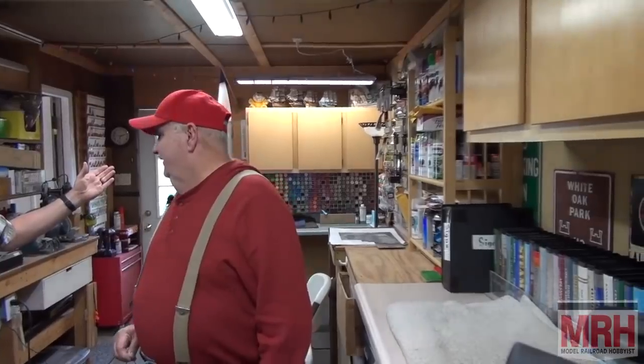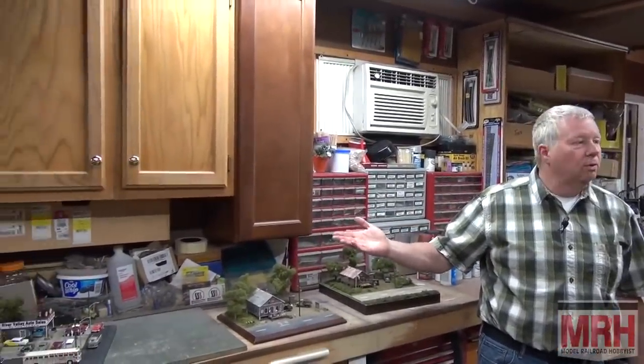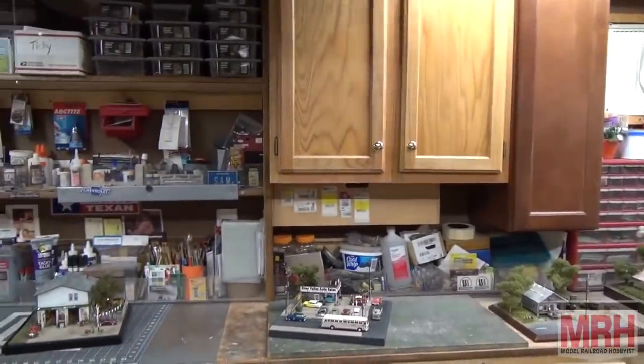So I'm in Sam's shop here in his work area, and this to me is the exciting part of the layout, because you really have a nice work area here, and I've never seen a work area that is so well organized. If you just look, everything seems to have its place against the walls, and is so organized, and I can't imagine not being able to find anything you were looking for immediately.